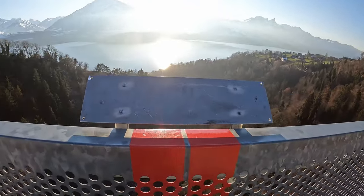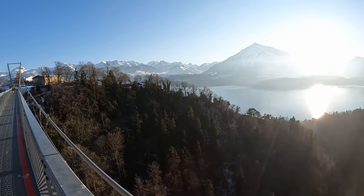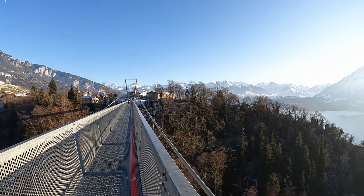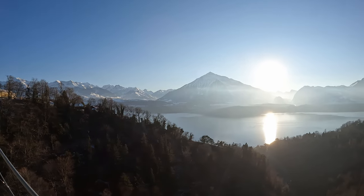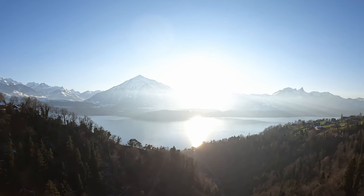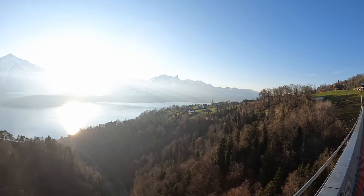Exactly here is the center. There should be an information plate here. Maybe somebody removed it. But now enjoy this amazing view. Behind there are these famous mountains, Eiger, Mönch and Jungfrau. And this mountain here, which looks like a pyramid, is called the Niesen. The sun is already very low. And this is Lake Thun.